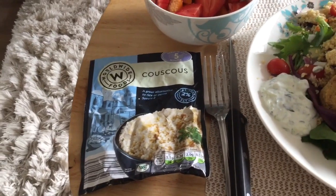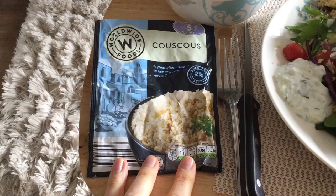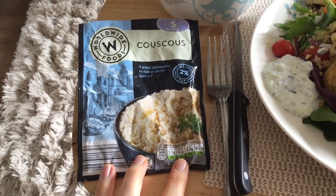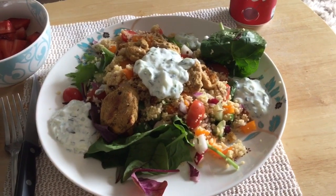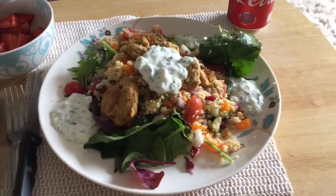So this is the couscous. This was given to me by someone at group on Thursday. This is from Aldi. It's the Worldwide Foods couscous. It's not on the app, but I've run it through the calculator, and it comes out at 1 tin for the pack, and I have half the pack here, so this plate is half a tin. Yum yum.